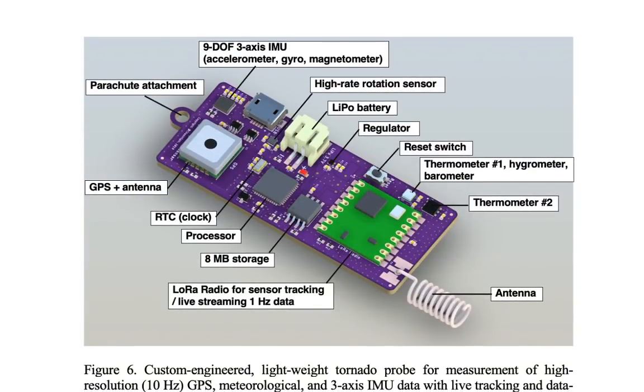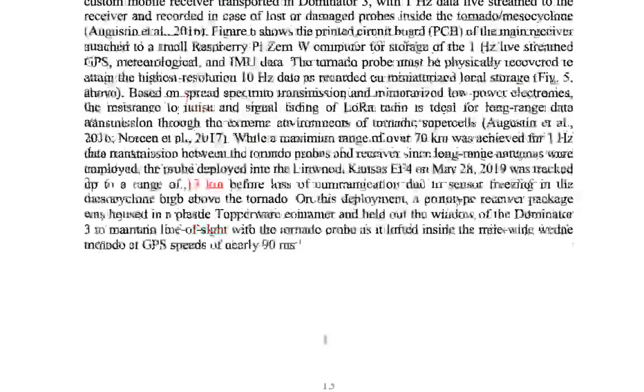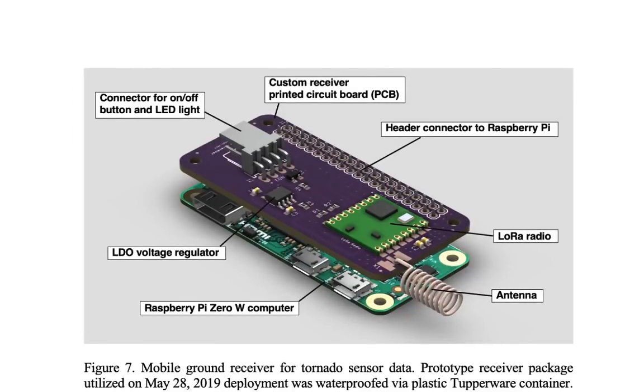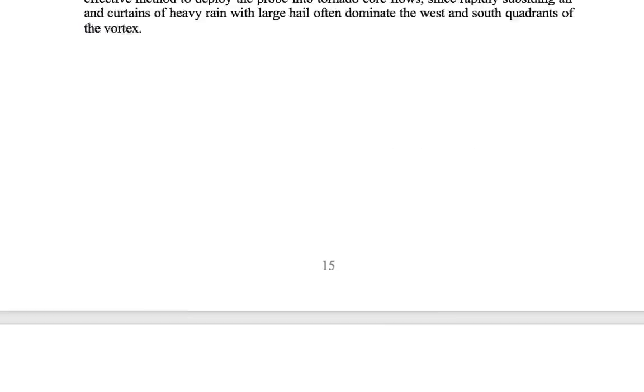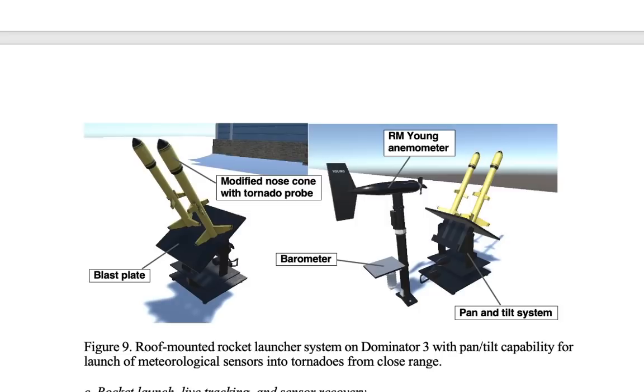Here's the live streaming tornado probes designed by Mark, Chase and Spin on Twitter. It's just incredible at designing these. These are the receivers that receive the live streamed data coming in as the parachute probe is flying around inside the tornado. Delivery mechanism are these rockets. Curtis Brooks built these. They have holes in there also to facilitate accurate temperature measurements. We've got the rocket launcher with pan and tilt capability on the roof of the Dominator 3.